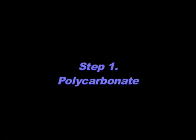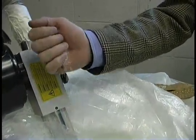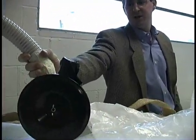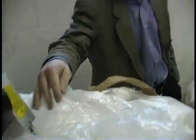So here we have optical grade polycarbonate pellets. This is what we make the CDs with. So you've got a bag here that's about 1,800 pounds. The bag feeds into a machine that dries the polycarbonate so that there's no moisture when it goes down to the equipment that does the molding process.